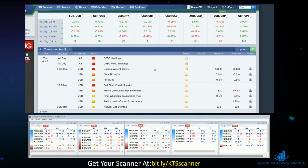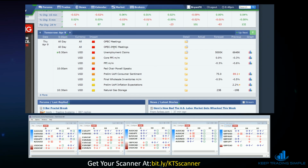Going into tomorrow, guys, we have OPEC meetings all day, so that'll be the big one. At 8:30 tomorrow morning, we have the unemployment claims. Obviously the unemployment numbers have been big the last 2 weeks, but we haven't seen a lot of movement off of it in the way that you would expect. So we'll see what it's able to provide tomorrow.